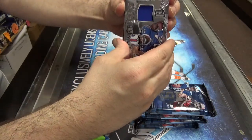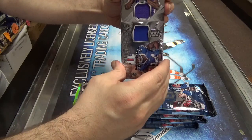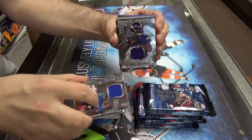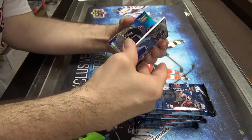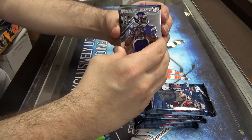And nice rookie jersey, Minnesota Vikings. Is that who I think it is? Yes, it is. Teddy Bridgewater jersey. Very nice. And that should be numbered also, 84 of 199. Oh, people saw that.